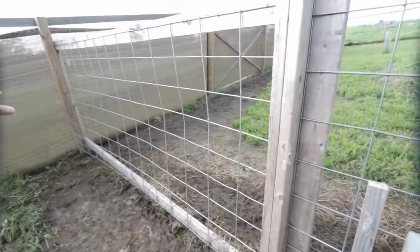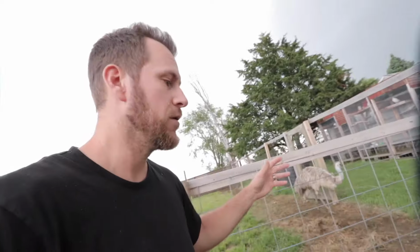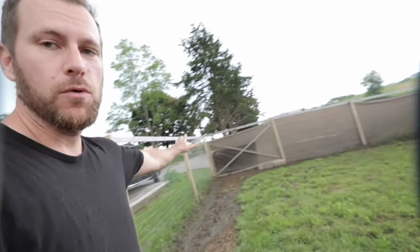And so all up and down this fence line, literally almost kicking and screaming up and down this, trying to find a way out. I don't know quite why. Peekaboo went this way and Bamboo went that way.